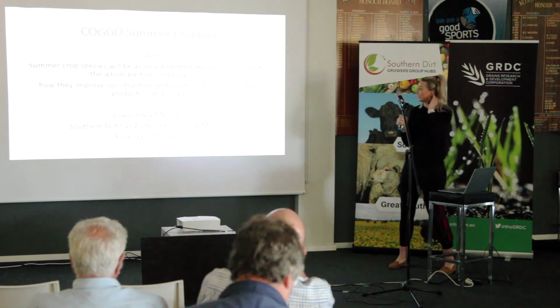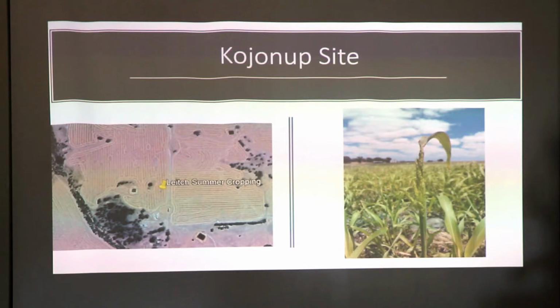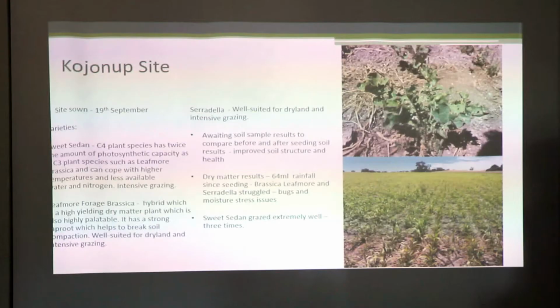So, Cogo summer cropping. This year we had 2 summer crops in the Kojonup and Murrudup area. With summer cropping, we were just seeing how they improve soil structure, soil health and final dry matter. So we had 2 sites. Kojonup, so Nathan Leach, thank you for hosting that site. Unfortunately it wasn't what he wanted to do, but he did it anyway. We had a bit of a mishap with some of his spraying, so we got some land off him.